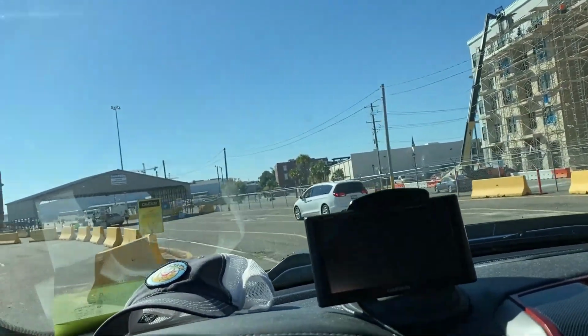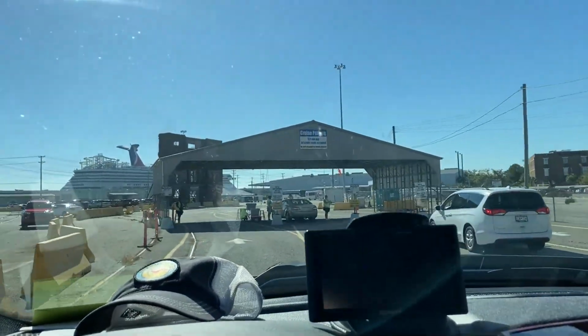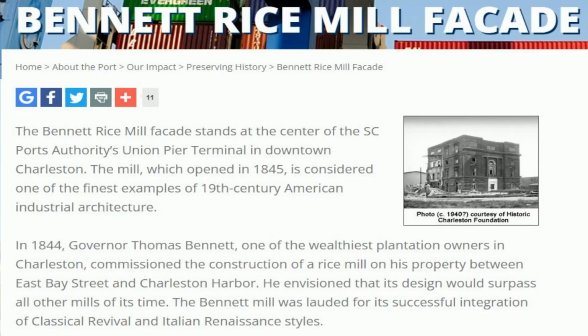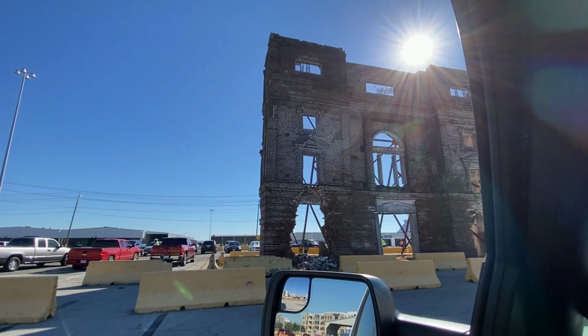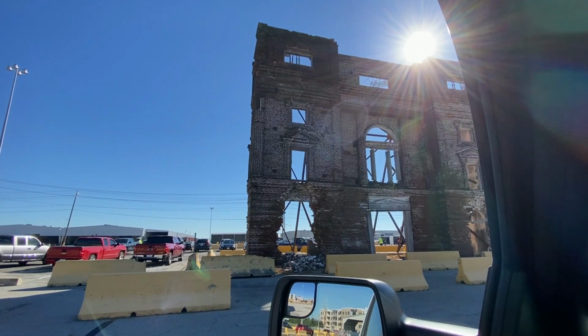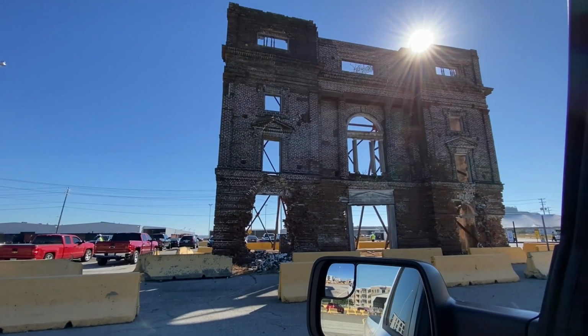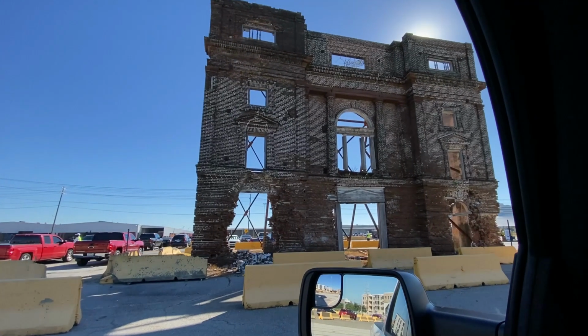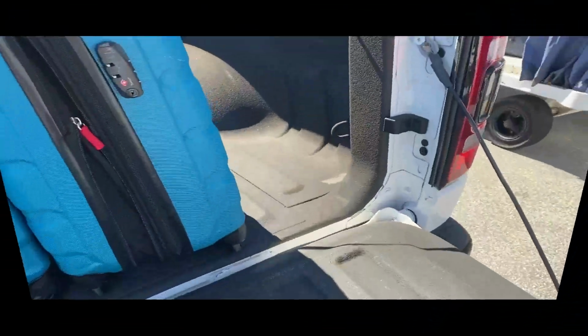All right, first stop here is to pay for parking, and it is $21 a day. A lot of people ask when they come into South Carolina ports, what is this brick facade at the beginning? This is actually the Bennett Rice Mill facade. It is protected by the state of South Carolina. It opened in 1845 and is considered one of the finest examples of 19th century American industrial architecture. It is a really cool building to see the facade of, and you can see it from the backside as you're walking in as well.